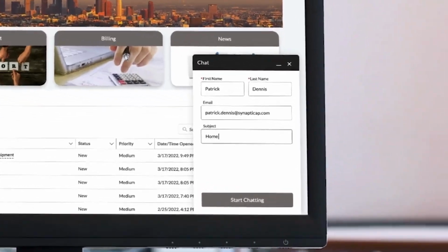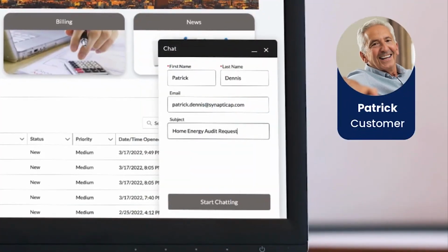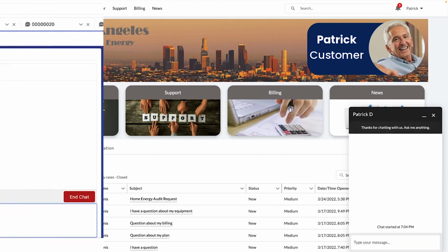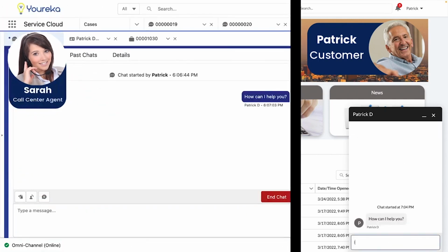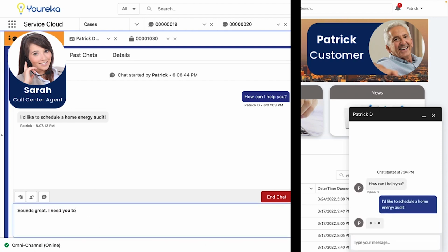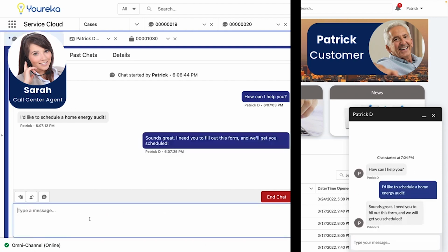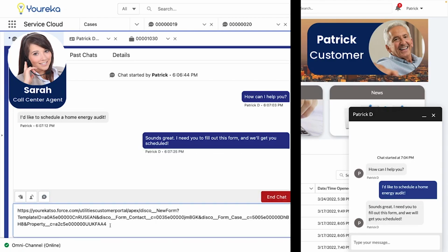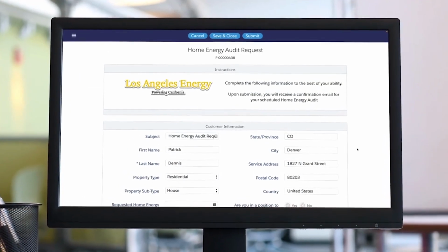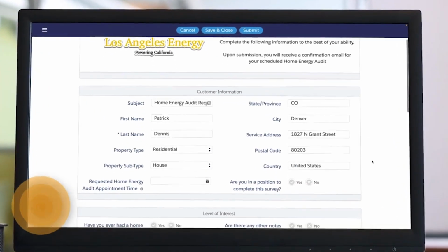So we begin in the customer portal, where Patrick begins chatting with Sarah, the call center agent. They discuss his request for a home energy audit. She mentions that she needs him to fill out a form in order for her to be able to schedule the visit. With the click of a button, she sends him the form, which he can fill out right from within the customer portal.